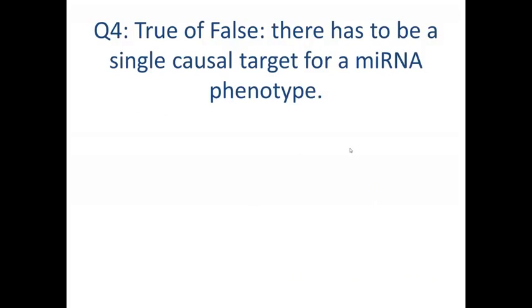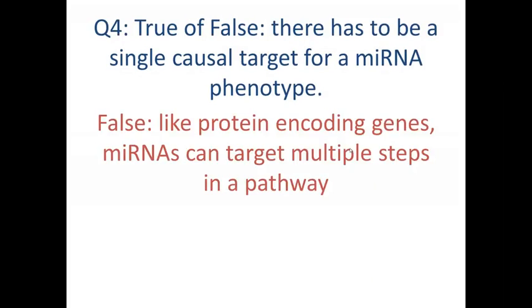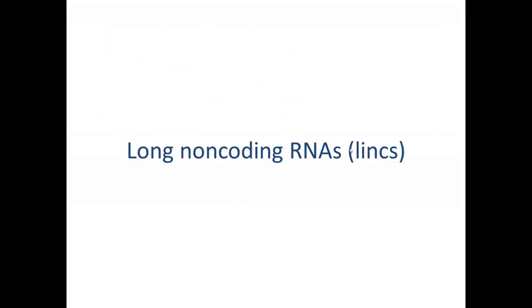True or false? There has to be a single causal target for a microRNA phenotype. That's false. Like protein-coding genes, microRNAs can target multiple steps in a pathway, and so even though the strategy I showed you was heavily reliant on a strong single edge, it may not always be the case that you have one strong single edge, and finding the functional targets of microRNAs can be quite tricky.